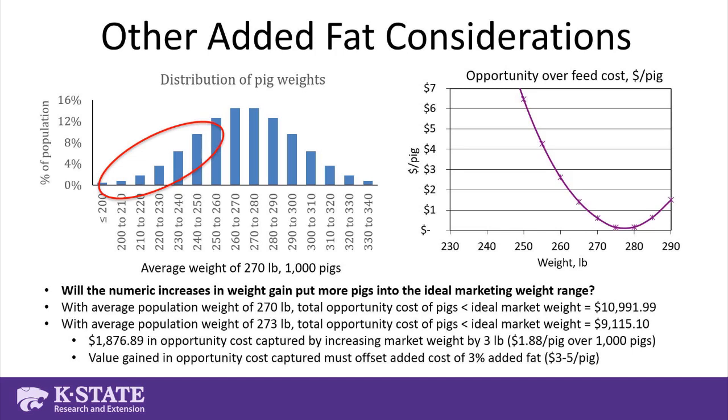If we bump the population 3 pounds, which is what we were seeing with the 1 to 3% added fat, we'd generate $9,000 because we're moving more of these pigs upwards, or a difference of $1,800 in terms of opportunity costs. And if we say we're evaluating 1,000 pigs, that's about $1.88 per pig. And so the value gained in opportunity costs captured must offset the 1 to 3% added fat. And so again, looking at fat prices in the 70 to 80 cent range, to offset the $3 to $5 per pig increase in feed costs, really even taking into account moving more pigs into the ideal weight range generally isn't going to help. And it depends on a lot of factors, depends on your market weight.